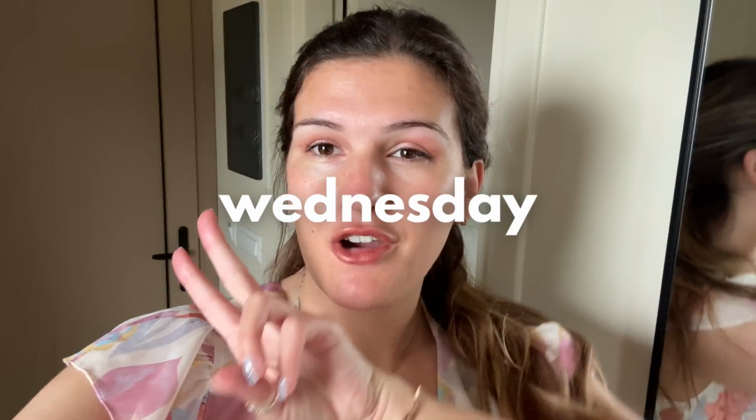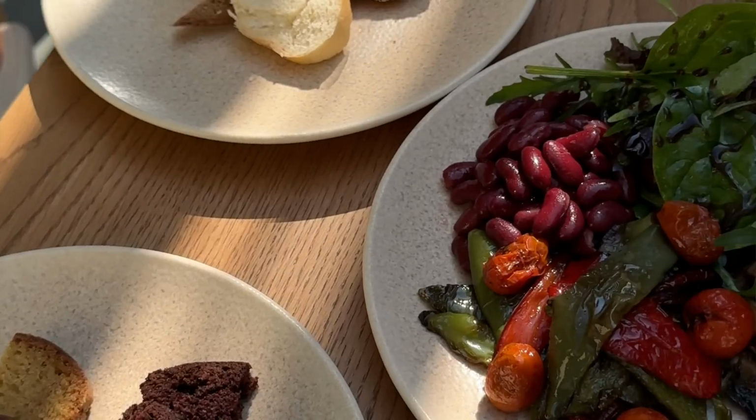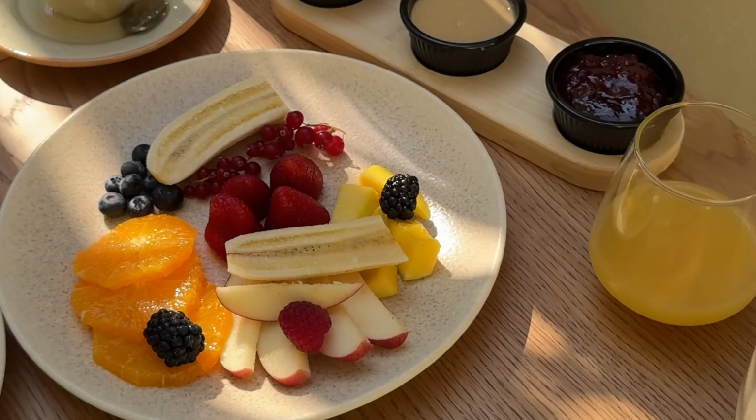So we're on our second day here and we're about to head down for breakfast. It was a big spread, I guess, yesterday with fruit and veg. And we'll see if we've got the same thing every day.